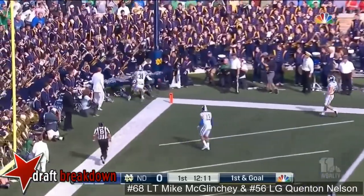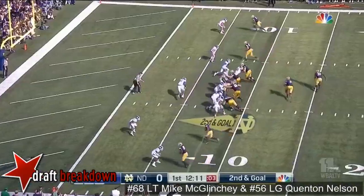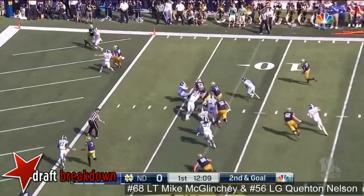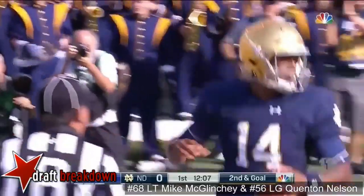Well, the end zone, the coverage is good. It's out the back and into the drum section. He sees how Duke's lined up. He changes. The Blue Devils adjust to option. And the keeper. And Kaiser's in the end zone for his 5th rushing touchdown of the season.